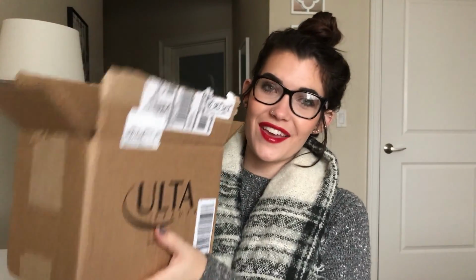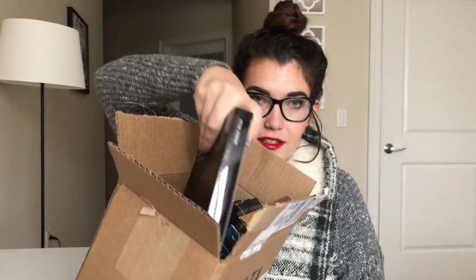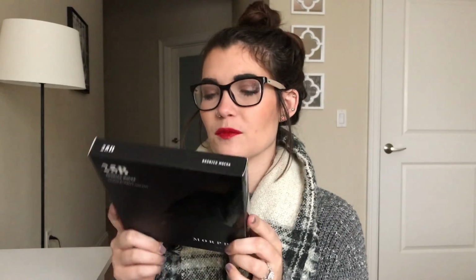Okay, let's move into this big ol' heavy box. This is so heavy. You can't really tell, but there's a ton of stuff in here. So the first thing I'm going to show, because it's right on top, is the Morphe 25B Bronzed Mocha Palette. I do have this on my eyes right now. This is the palette I used in the video that I just filmed that's coming next, the first impressions video. So I'm not gonna say too much, I don't want to spoil the surprise.